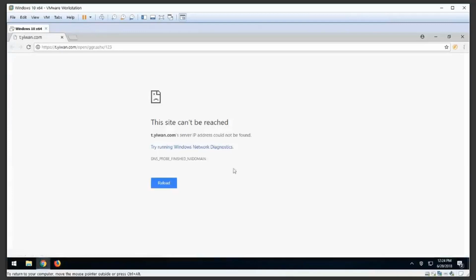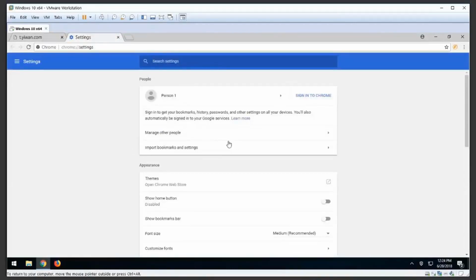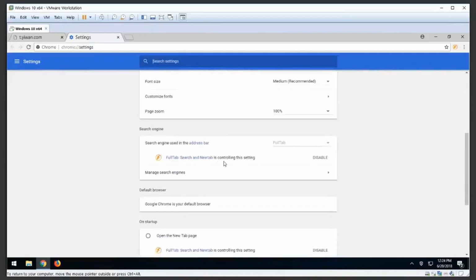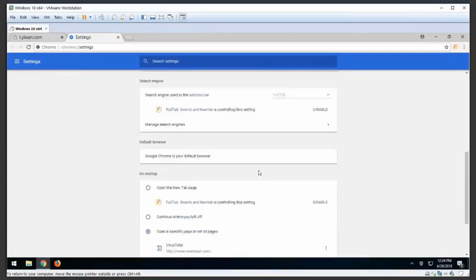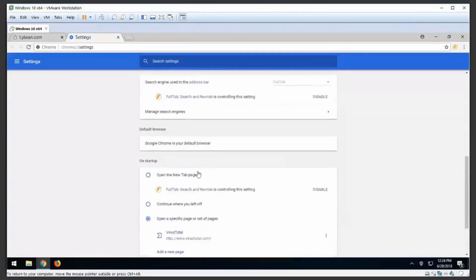Okay, I don't know what's happening here, but something called t.yuan.com is trying to load. And that's not my homepage. My homepage is Virus Total. So we can check the settings. Let's see if we find anything here. We see Full Tab, but Full Tab is not responsible for this, because otherwise it would have done the same in Firefox. That's my default browser. Open on startup: open a specific set of pages, Virus Total. So it's obviously not opening Virus Total, so something else must be going on.